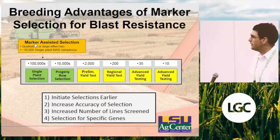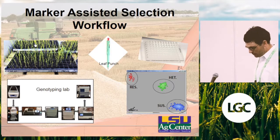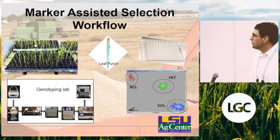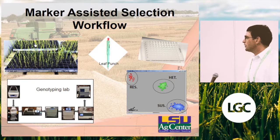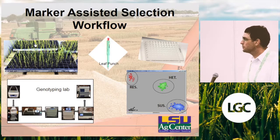So it can maybe help combine these genes in a favorable way to increase the durability or the spectrum of which they confer resistance. So our workflow is relatively simple, but again, it's just the logistics of this are our biggest challenge. So the way we do this, we'll typically do what we call a batch. So we'll do a batch of marker-assisted selection a week, and we'll typically do 32 plates, so about 3,200 plants.